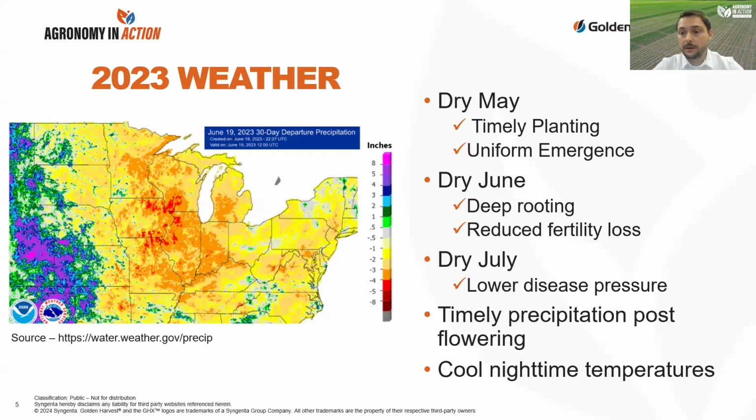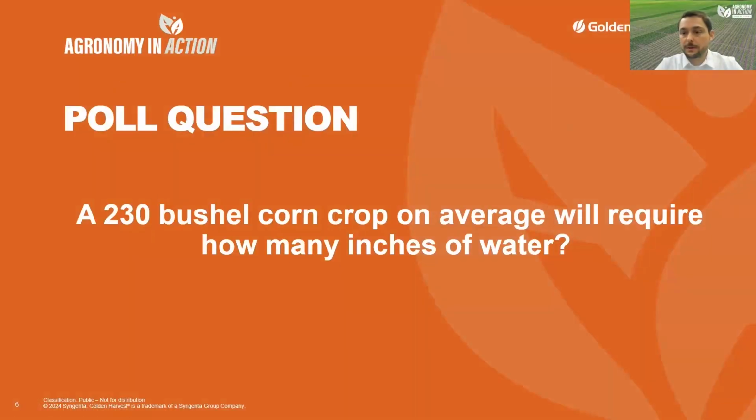And finally, we had very timely rains during the grain fill process and the cooler nighttime temperatures. We'll dive a little bit deeper into that going on, but I think that was a real big driver for corn yield this year.